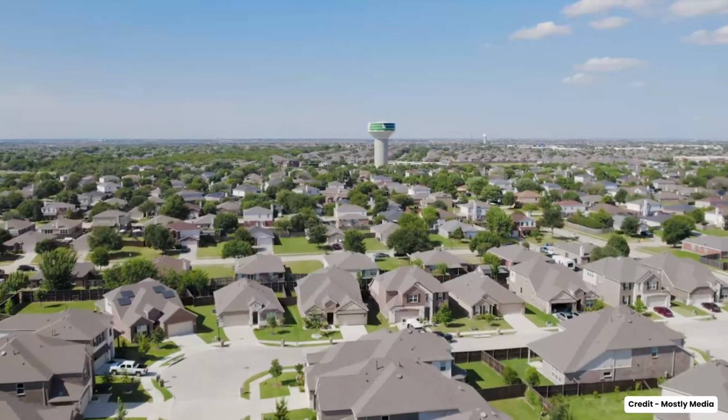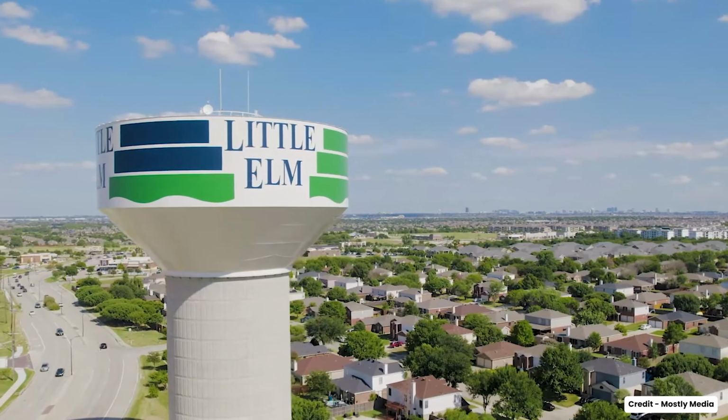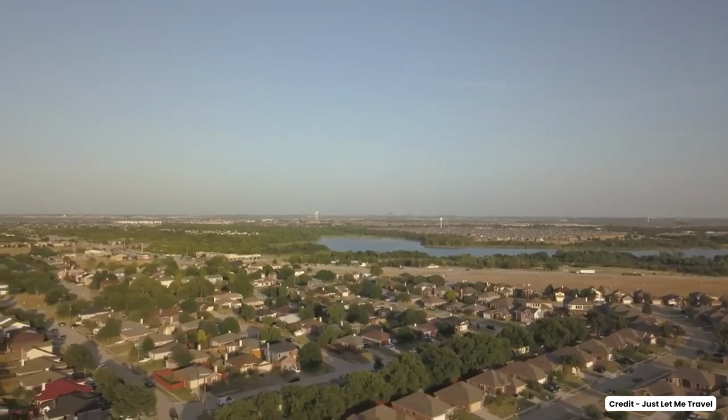Now, one of the biggest things as a realtor that I discuss with clients when I'm specifically talking about Little Elm is its location. And it's the main reason why I am starting the video out with this. It's not because the location of Little Elm is bad, it's just not the most idealistic location in terms of when it was built out. And let me explain that.